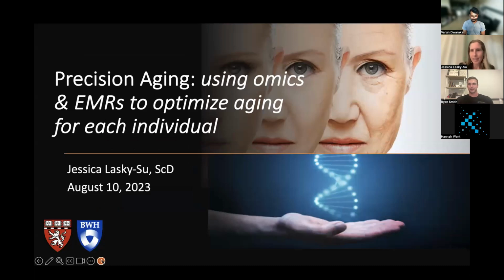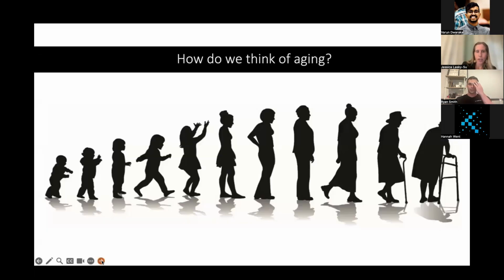So I'm really excited to be talking about this project tonight because this has been a gigantic effort by so many people at True Diagnostic and my lab at Harvard Medical School. And I've entitled this talk Precision Aging, using omics and EMR to optimize aging for each individual. And I want us to be thinking about this idea of precision aging as we are going through this presentation.